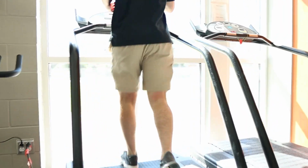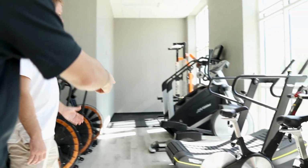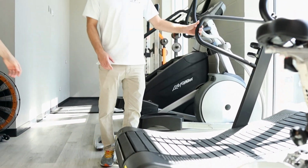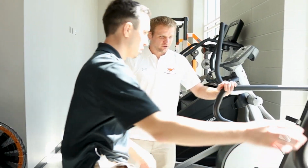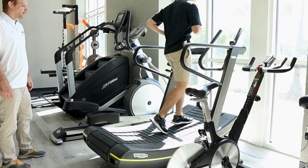Some of the other cool things too are these treadmills, not your traditional treadmills. What's going on over here with this treadmill? Man, Wynn Mahalik loves this thing, but basically you don't have to turn it on. You can change the incline of it and it just goes with your speed. So you don't have to set anything up. You can just jump on it and start running.